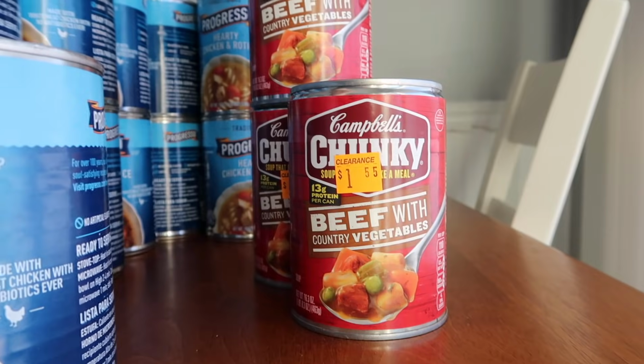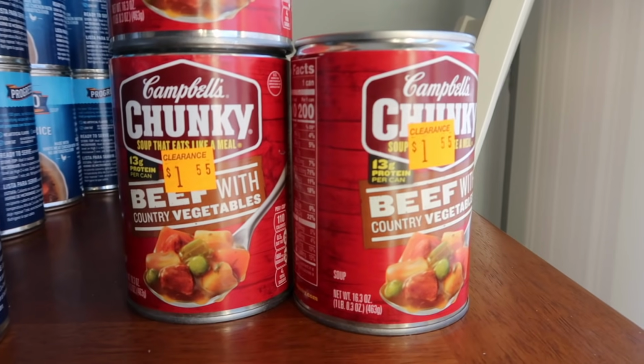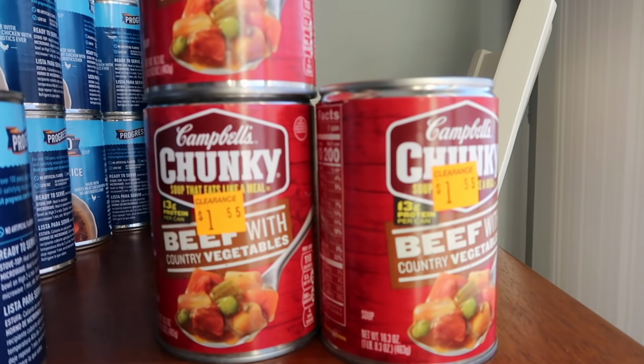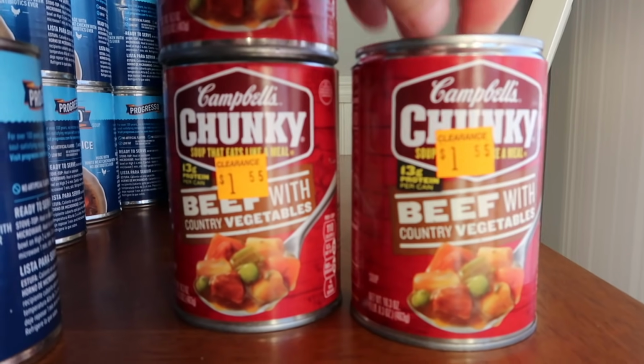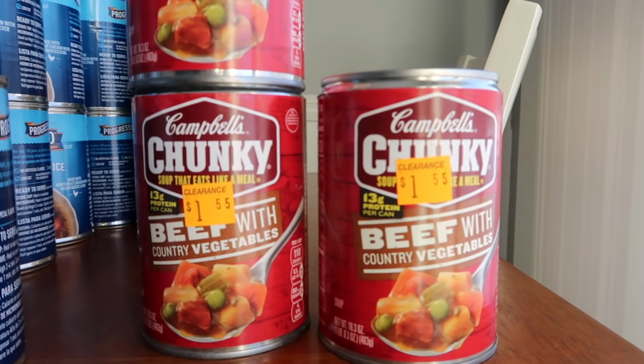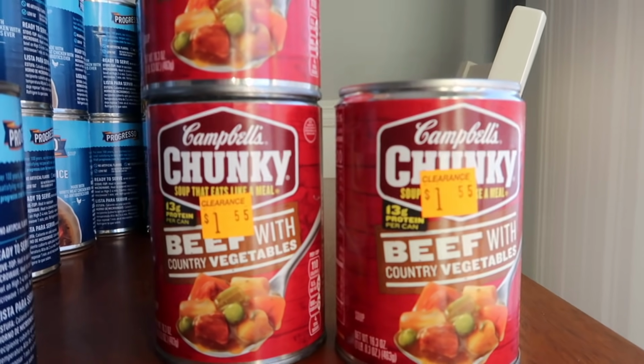Something that my husband will absolutely love. This Campbell's chunky beef with country vegetables. Sorry, I'm so nervous, I'm stuttering. For $1.55, I think most people would just pay for that. But yeah, I only found 3 of these.